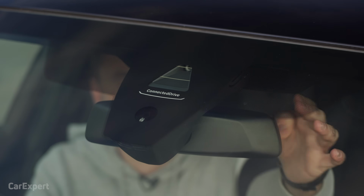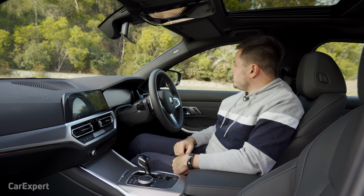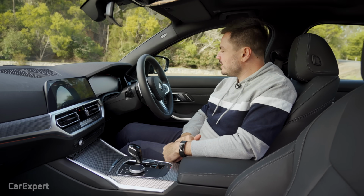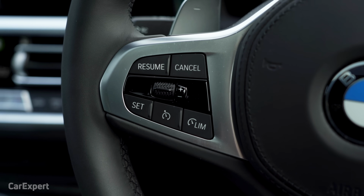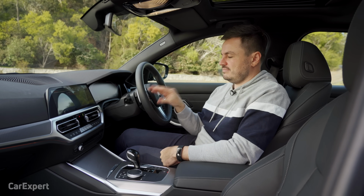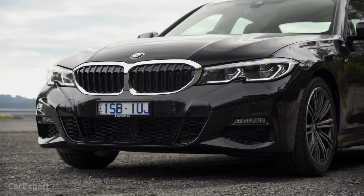Let's chat safety equipment. So you have autonomous emergency braking, you have an auto-dimming rear vision mirror, blind spot monitoring with a little light built into the wing mirror. You have a lane departure warning and a lane keeping assistant. It is disappointing though, you get standard cruise control, but no radar cruise control. You have to option that, which, I don't know, on a $70,000 car, I would have liked to have radar cruise control, I reckon.